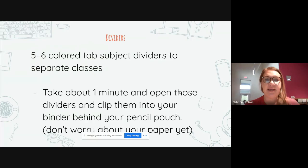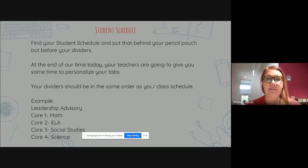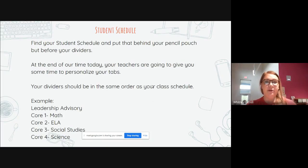About 10 more seconds to get those dividers in there. All right, perfect. The next thing I want you to look for in your binder is you should have your personal student schedule. So take that and I want you to clip it in behind your pencil pouch, but before those dividers. Behind your pencil pouch, but before your dividers.